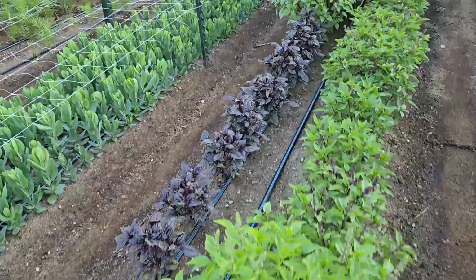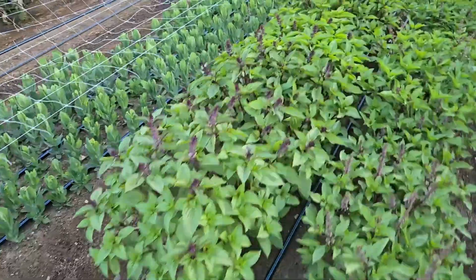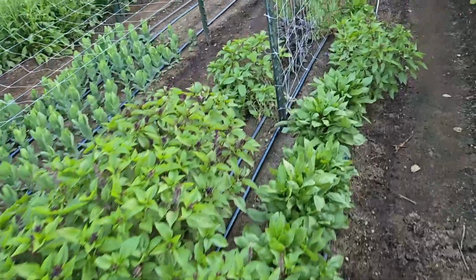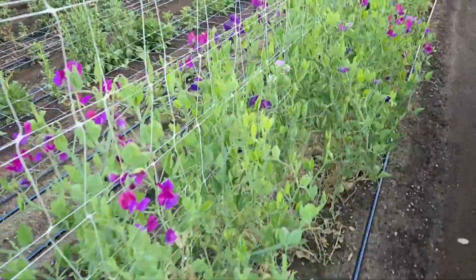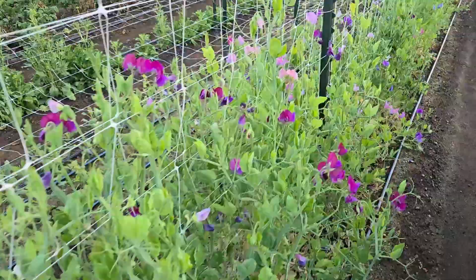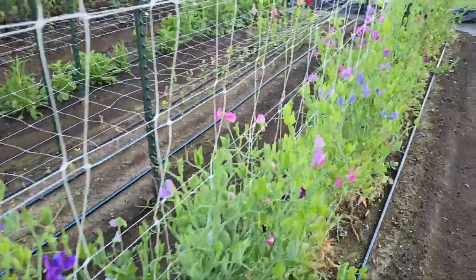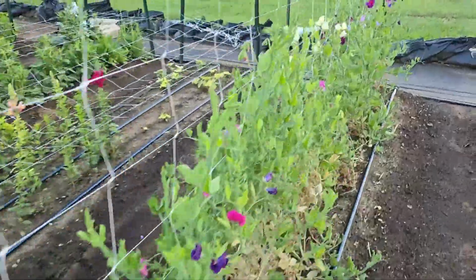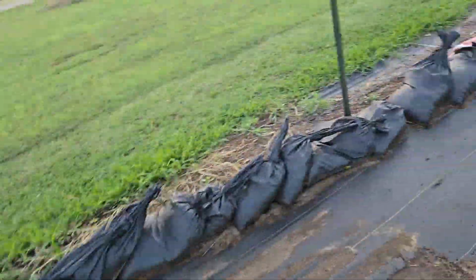And then we got our basil in the front here. Got a few different kinds. Got a Thai basil, cinnamon basil, opal or amethyst basil, cardinal basil, and then we got our sweet peas, my wife's favorite. She is loving this right now because if you could just stand here and smell this, it's pretty amazing. It's pretty sweet. But her sweet peas are doing good this year.